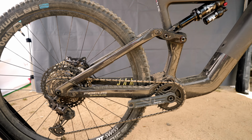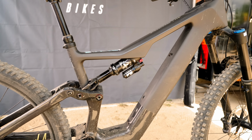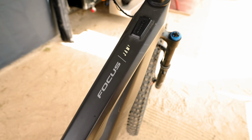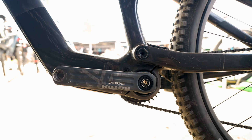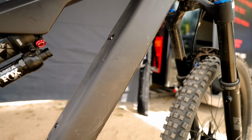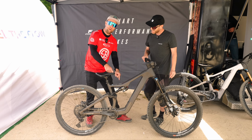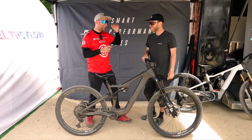And the geometry is very, very comfortable. Playful. Yeah. And the motor? The motor is a new Fazua model with a 430 watt-hour battery. And I heard a little secret. At the moment the Ride 60 has 60 Nm. But I think it might be going up a little bit.